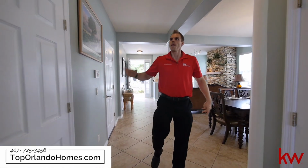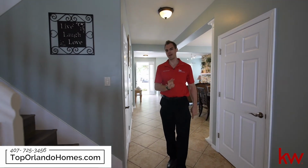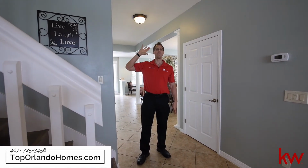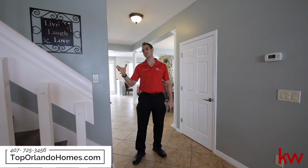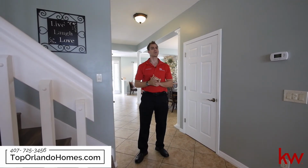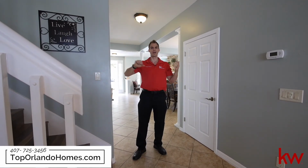And then we go upstairs, and then we have 4 full bedrooms, 3 full bathrooms, plus an entire bonus area slash office slash movie theater overlooking the beautiful pond view in the back. So lots of action up there. You know, it's like a whole other house up there.